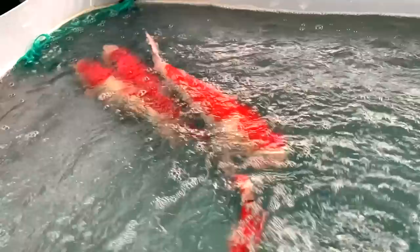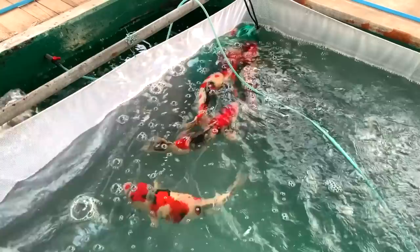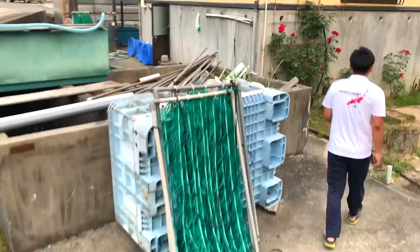Fortunately, the Shintaro Koi Farm is a very experienced koi farm led by Masaro Saito. Knowledge and experience has been transferred from generation to generation. Masaro will be assisted by the entire staff, including his two sons Kensuke and Kosuke. Both will have to do everything themselves in the future and have an important role in this breeding process today.